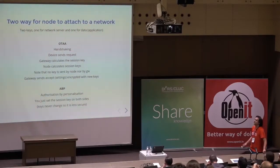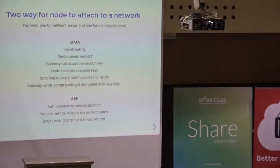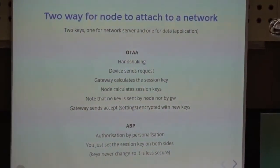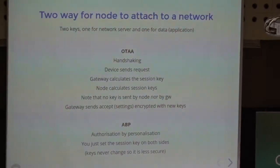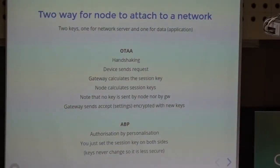There are 2 ways the node can attach to a network. One is OTA, one is ABP. OTA is generating keys on the node and the server side, so they are not exchanging the keys. They are just generating them by ID. And ABP join is where you have the keys on the node and the server at the time of flashing your device.